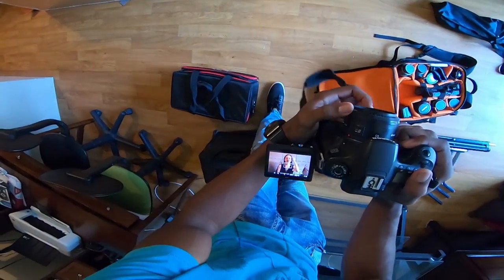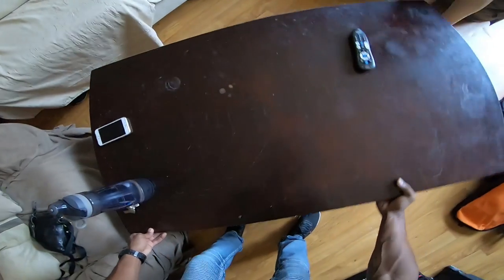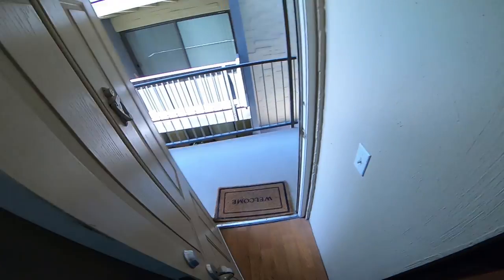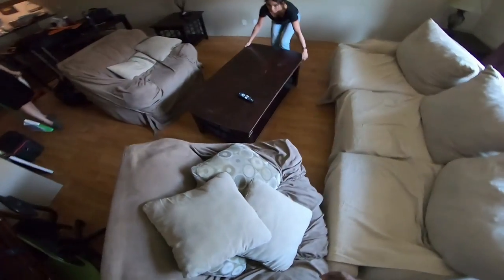So what we could do instead is pre-light and rehearse it and just be all on the same page. Could you sit right there? Maybe we'll move the couch. Yeah. What's up, Gabs? You got the right place. Yay, found it. Maybe if we just do this and we never see the whole room. Yeah, this looks way better.